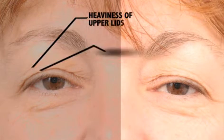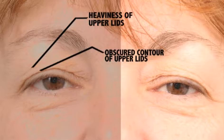This patient has an overall heaviness of her upper lids, partly due to descent of the brow, but also the obscuring of the natural contouring of the upper lids. The result shows a brightening of her eyes as a result of the tarsal fixation, which has achieved a controlled but underdone correction, because it doesn't need to be overcorrected to be lasting. This procedure is remarkable for its long-term benefits. In fact, most patients do not have their eyes redone, and many of my patients have better looking eyes at 60 than they did at 40. For some, this will be all they ever need.